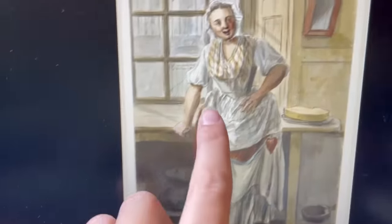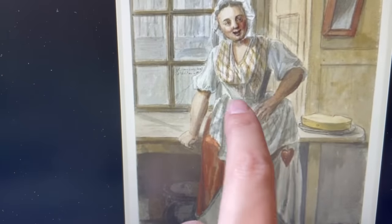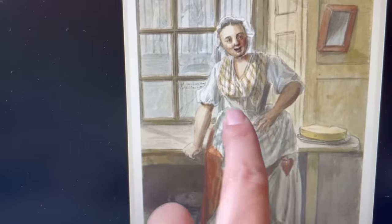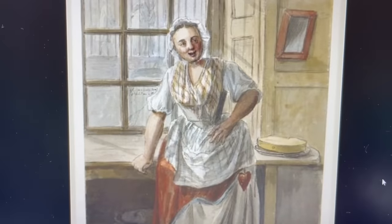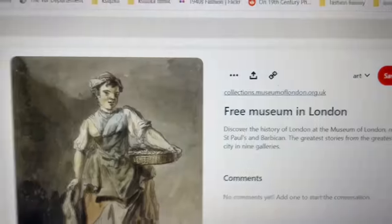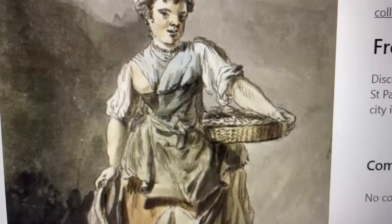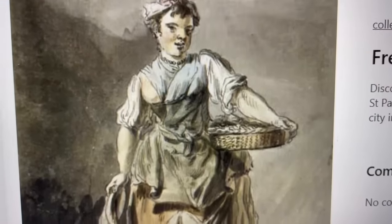Also, interestingly enough, I feel like the bodice, like the stays, are actually worn over the apron, which means they're also worn over all of the skirt layers. It's difficult to decipher on this one. And there is some sort of knot, but it's definitely the case here.